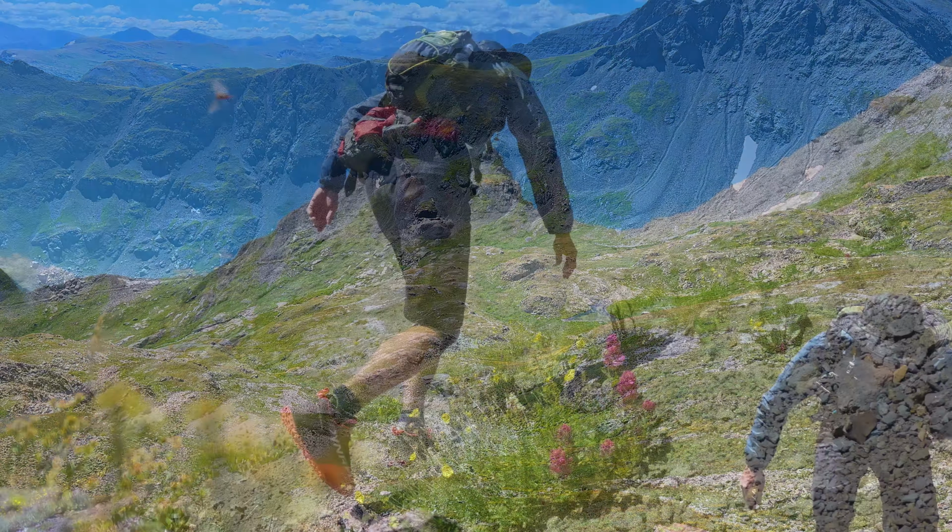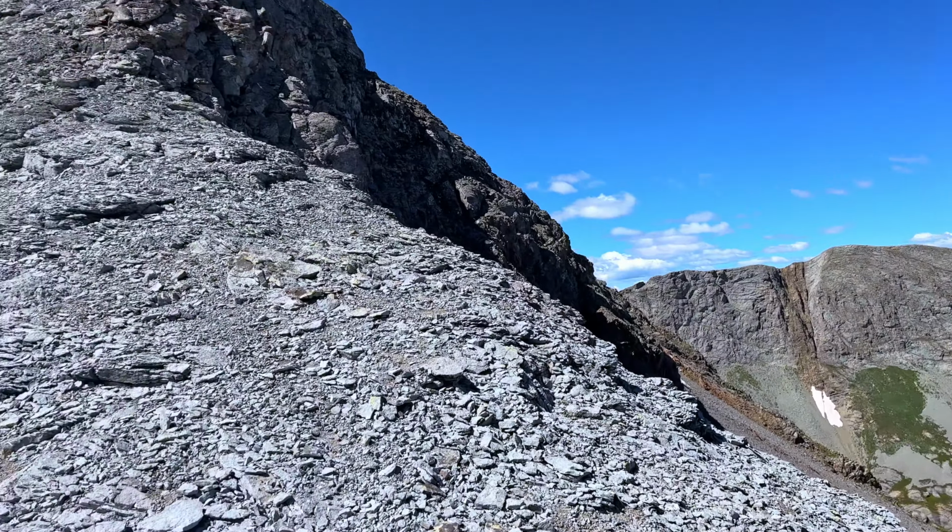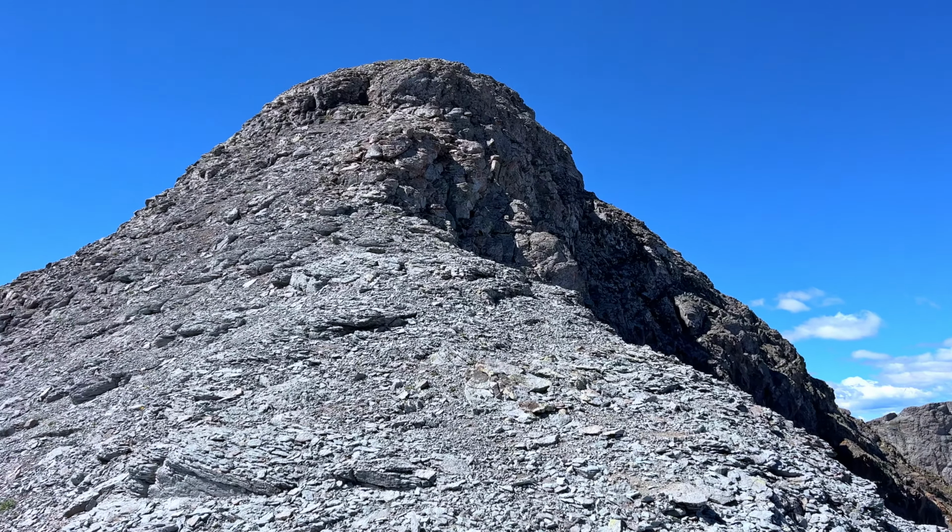Well, we have just popped up from this saddle between Round Mountain and Kendall Peak, so that wasn't bad at all. Actually, this is a little smaller than it looks, but coming over the saddle was awesome. And man, that view was really cool, so enjoying that thoroughly. Here I come.